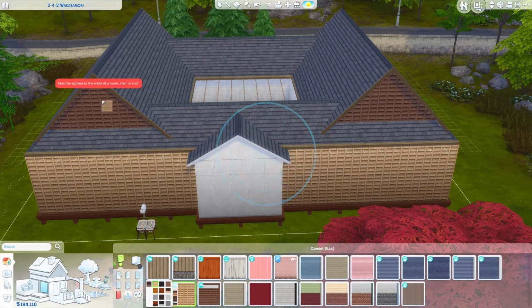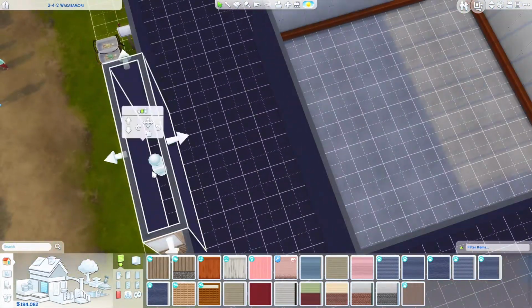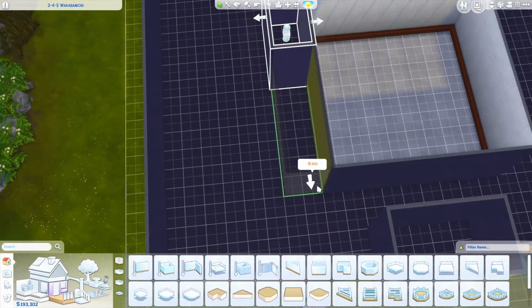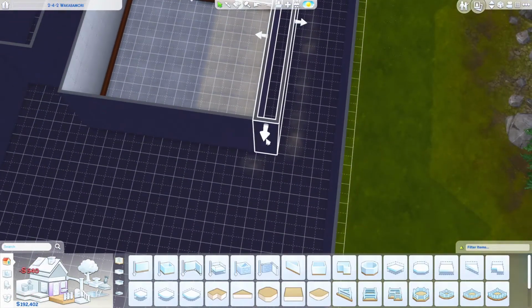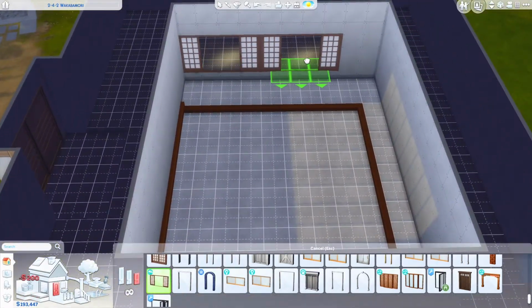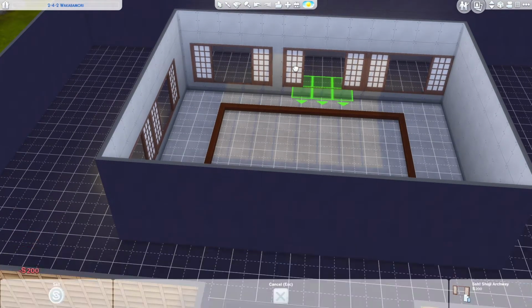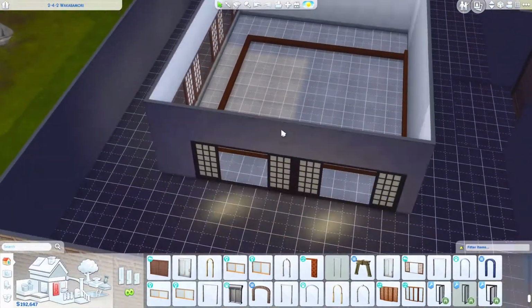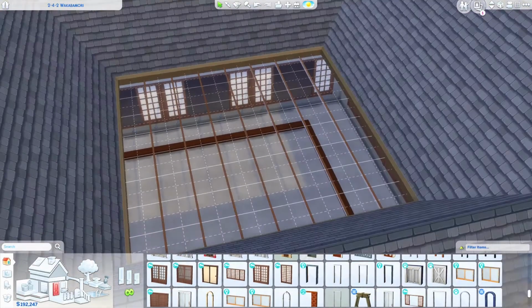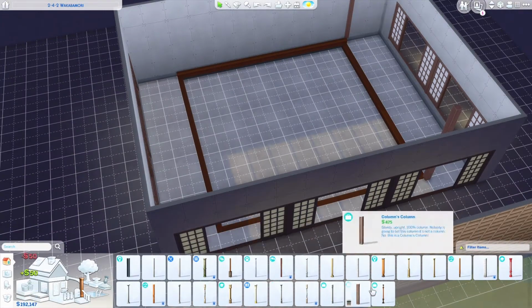Y'all, I am obsessed with the build buy mode in this pack. I think a lot of the pieces are super gorgeous, and I wasn't really that big of a fan of the new stuff that we got in CAS. I thought, it's okay, but not the greatest. But really, build buy mode is my bread and butter anyway in this game, and this pack delivers on a lot of new features and a lot of awesome and beautiful stuff that I am so excited to be using in other builds. So if I build other things in Snowy Escape, please forgive me because I am just obsessed with this pack so far. But let's talk about this build and why I wanted to do this.